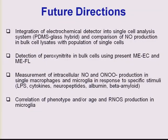So the future directions are to integrate the electrochemical detector into the single cell analysis system, and Dulan's working on that, building a PDMS glass hybrid chip to do that. And then we want to compare the NO production in bulk cell lysates with single cells using NO. We can determine the NO production using fluorescence detection in the bulk cell lysates, but with the single cells, if we can compare what we're getting with fluorescence with what we're getting with EChem, we can then calibrate that.